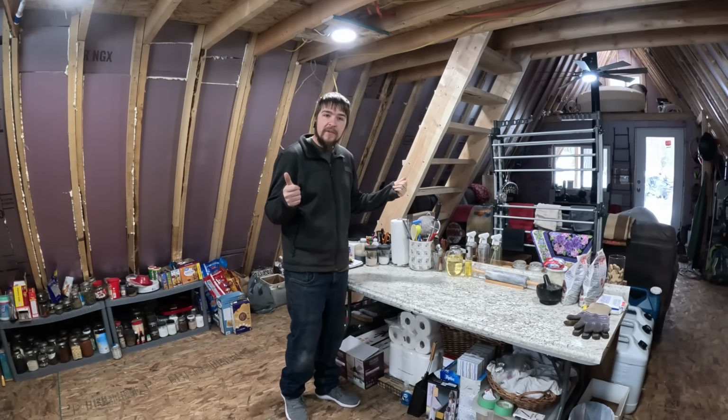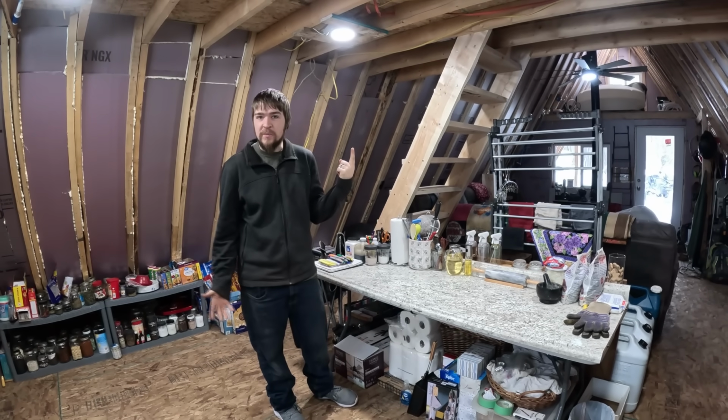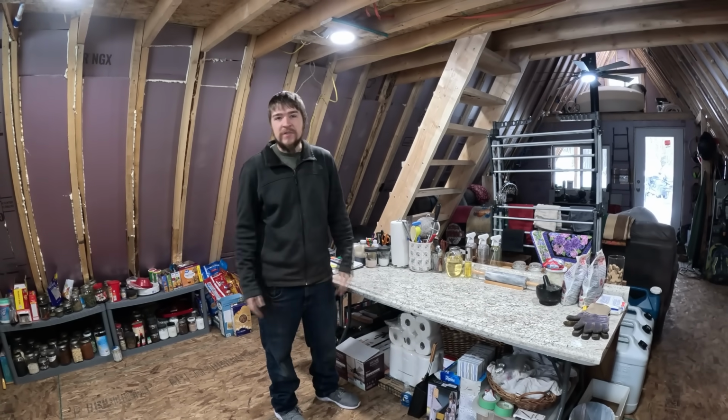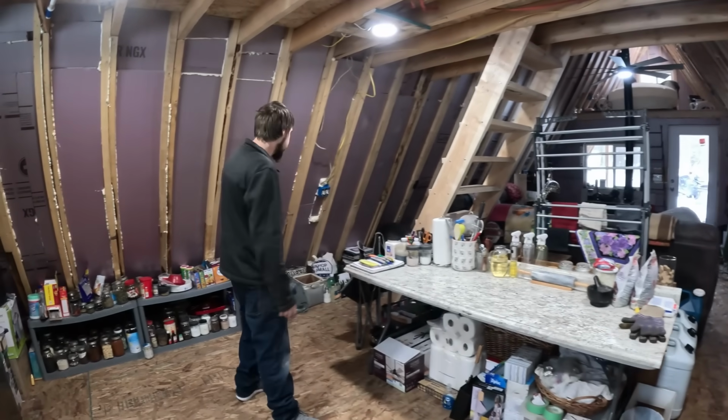We do have a couple lofts we can check out. So right above the kitchen here, we have our main bedroom. This is where basically all our clothes and sleeping area is. So let's go take a look at that.